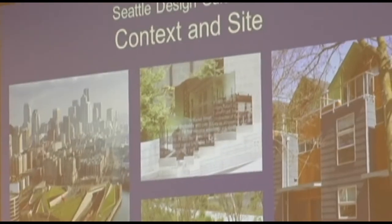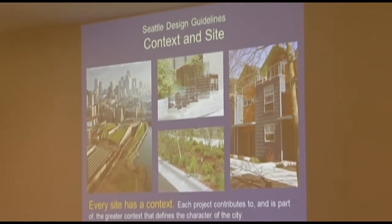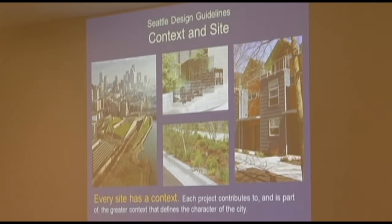Okay, context and site. Every site has a context. That just means where do you live? Where does this site live? Each project contributes to and is part of the greater context that defines the character of the city. Some sites, frankly, are more important than others. This is sort of like Animal Farm, but in the reverse.